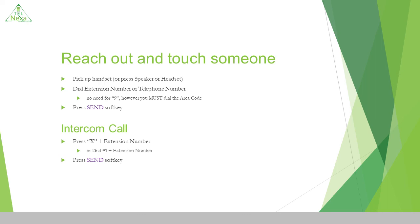To make an intercom call, press the X button on the phone and then dial the extension or press their BLF. You can also make an intercom call on a phone without that X button by dialing *1 plus the extension.